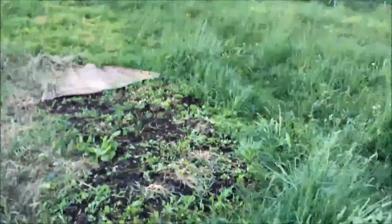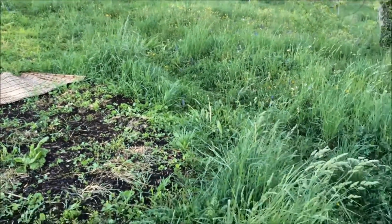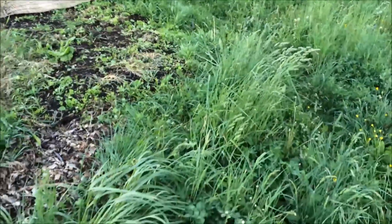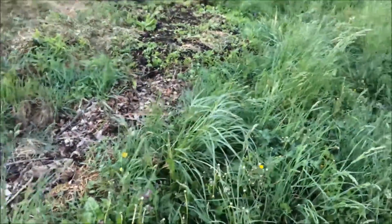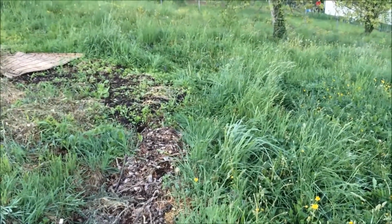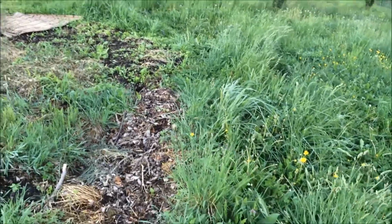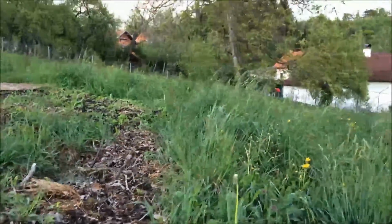On this lowest part, tall grasses have begun to emerge to make a really pretty natural fence, and also protection of the soil from the morning sunlight. It was an accident, but I like this design.